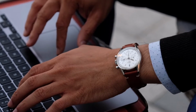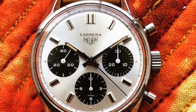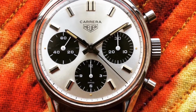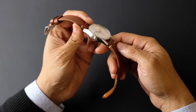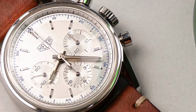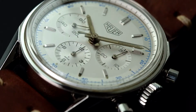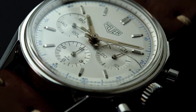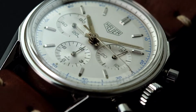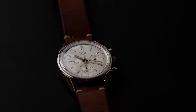Actually, it would have been ideal if I could get a panda dial or even a reverse panda dial, but those are nearly impossible to come by. This version of the Heuer Carrera has certain interesting characteristics, like the blue markers around the circumference of the dial that separates the 60 seconds into 100 parts. I believe it's called the decimeter, although I'm not quite sure what it really does. My neo-vintage journey began with this 1995 model.